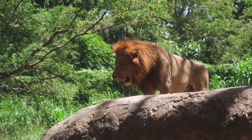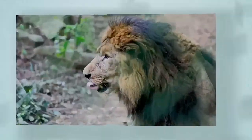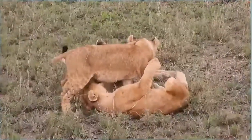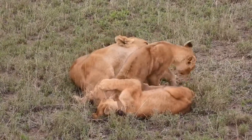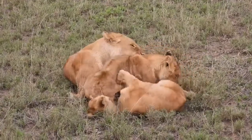Some female cubs remain within the pride when they attain sexual maturity, but others are forced out and join other prides or wander as nomads. Male cubs are expelled from the pride at about 3 years of age and become nomads until they are old enough to try to take over another pride, after age 5. Many adult males remain nomads for life.